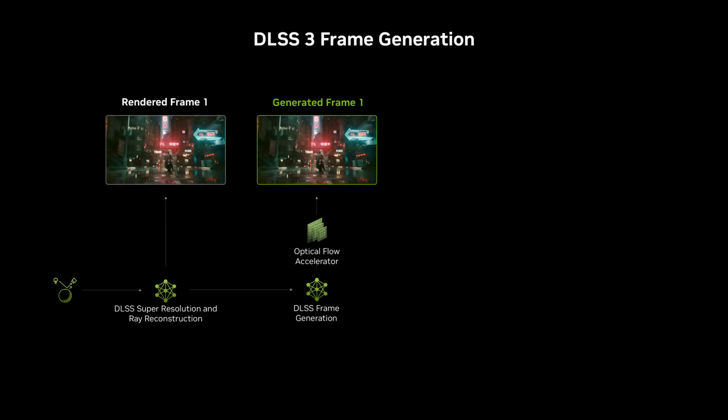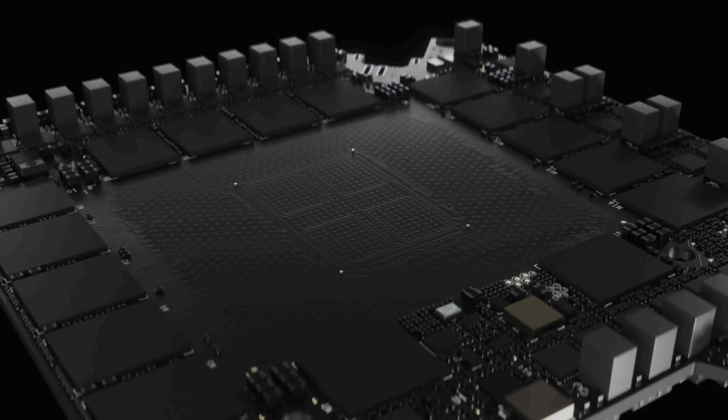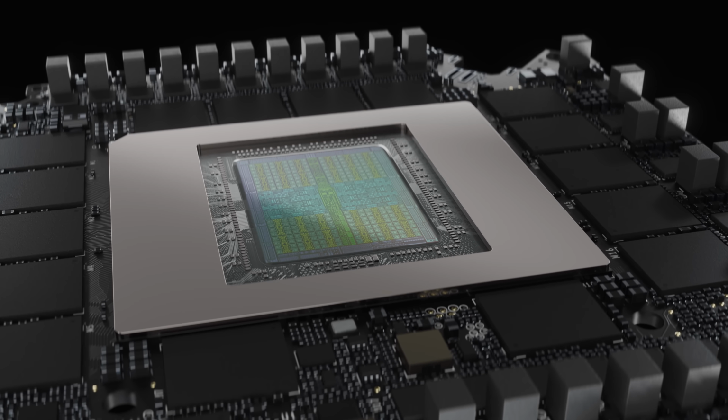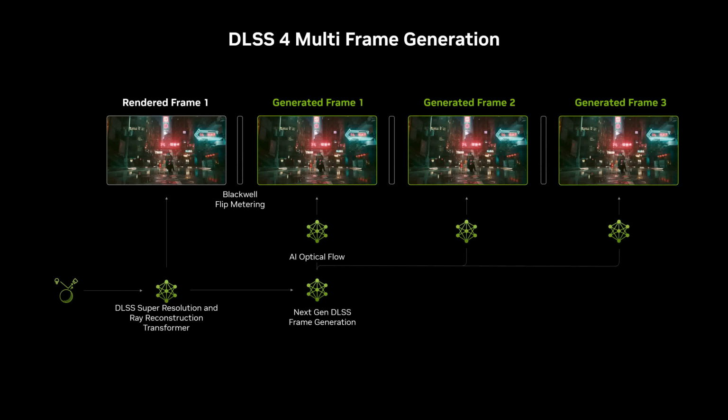Alongside the RTX 40 series in 2022, we launched Frame Generation, where an AI network used an optical flow field along with motion vectors from game geometry to generate a single frame between every pair of traditionally rendered frames. The Blackwell architecture is built for neural rendering, and that unlocks new AI capabilities for DLSS. We can now generate multiple frames per traditionally rendered frame. To make this possible, our research team developed a new AI model that generates the optical flow field more efficiently and more accurately in order to generate multiple frames.